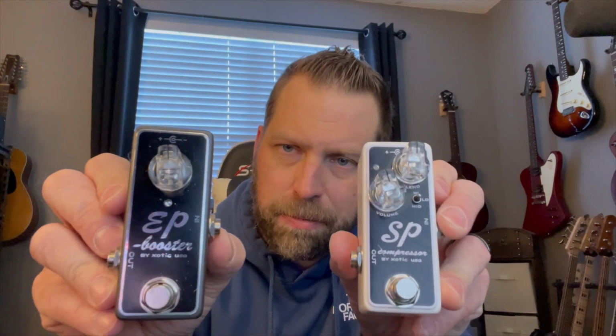At number 4, I am way late to the party on this one. And these are not new pedals, but the Exotic EP Boost and SP compressor. These things are built like a tank. They sound so good. I was looking for an Echoplex style boost as I got more into the FET style boost pedals, driving the amps. And this thing just checked all the boxes. It just sounds fantastic. And it does exactly what I wanted to do to color the sound that way.